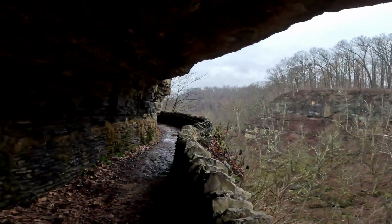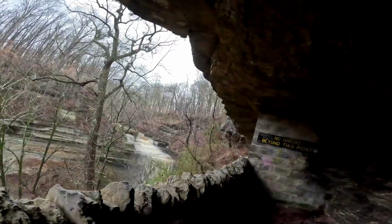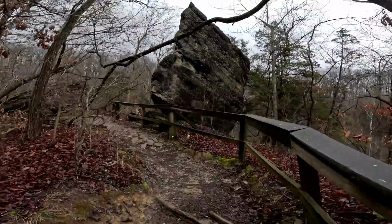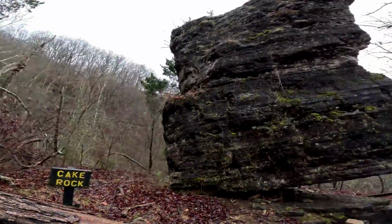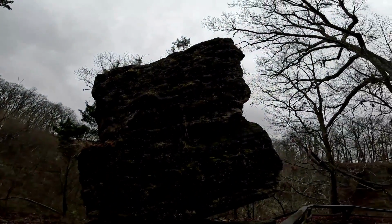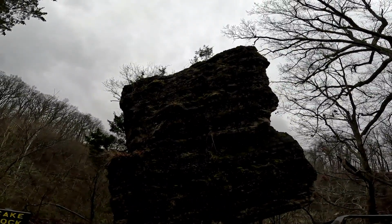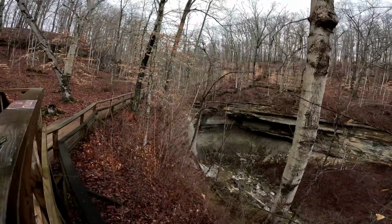Well, this way dead ends, but it's kind of a neat little overhang. That sign really makes you want to go past that point, I'm just saying. Yep, that looked like a piece of cake. I want to climb that, but it's wet and rainy. It looks like we're heading to the other falls.